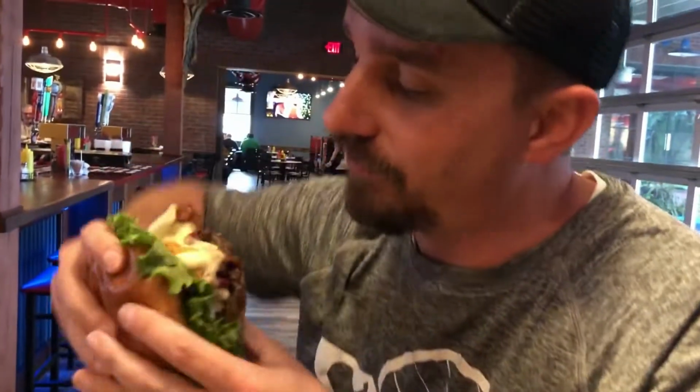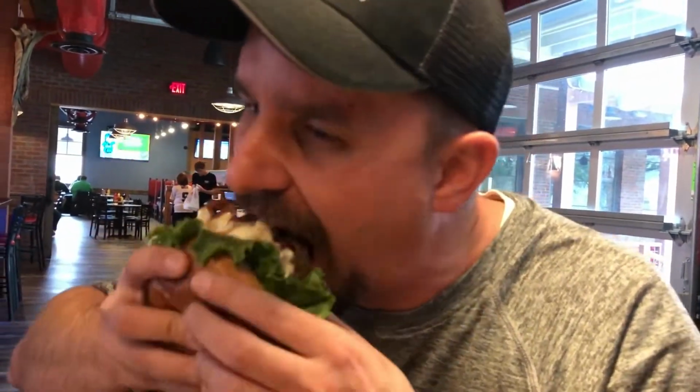I didn't smooth the cheese bomb, so I got it. Show you how thick it is. You see all that? And my cheese bomb getting all smooshy. Look at the bacon. So much bacon. Oh my goodness. It is so juicy. Mmm.